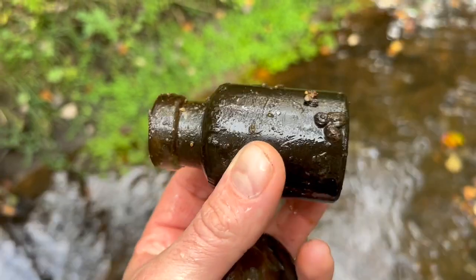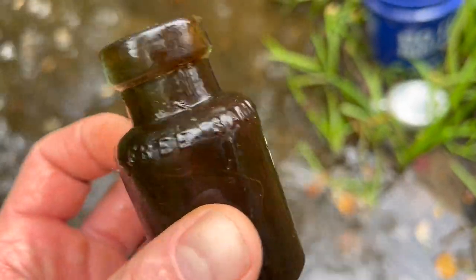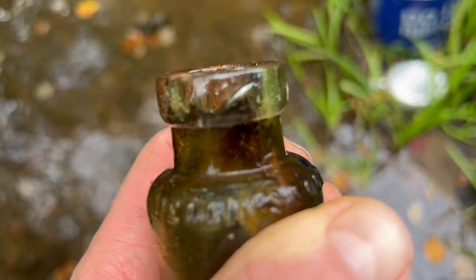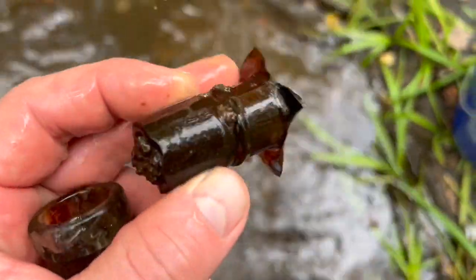I'll walk this one out. But it's something. It's something. Definitely old. There, clean it up just a little bit. You get the idea. Little nick there. There's a neck of something here, but there's no way that's buried and whole. It's probably just a neck. But you gotta check. You gotta check.